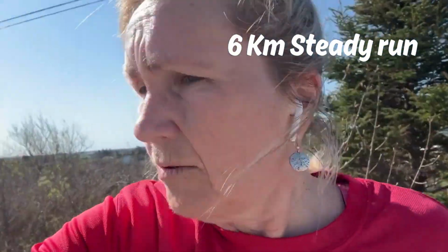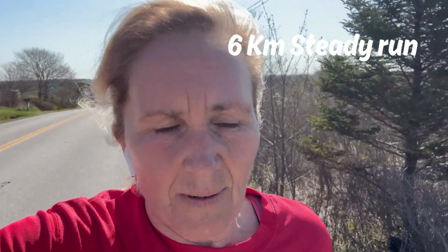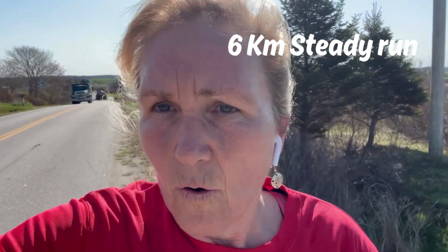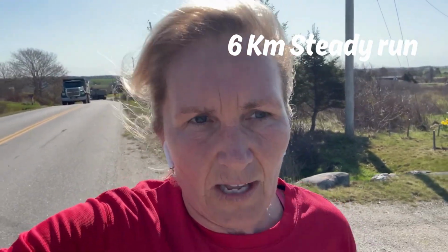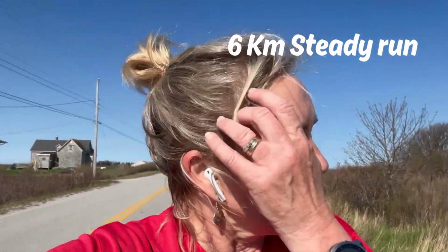I don't want to, oh, and another truck coming this way. I guess I'll cross now. But I don't want to overextend 4 days before the race. So we're back down to 140.